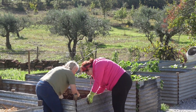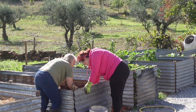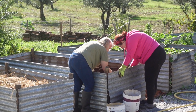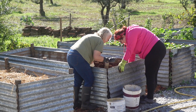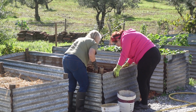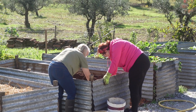So Debbie and Ellie-Rose are sorting the stones out from the soil that I put in there the other day. There was quite a lot in it, but we're going to sort of sieve it, but Debbie's decided she's going to dig it by hand at the moment and just take the biggest ones out. She wants to get some carrots in as soon as possible.